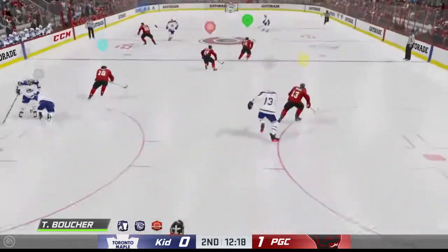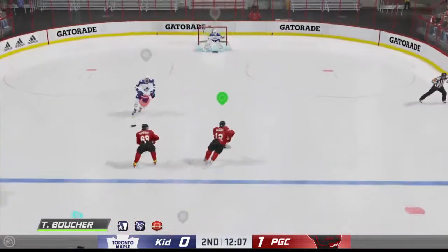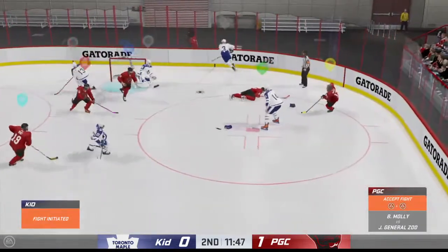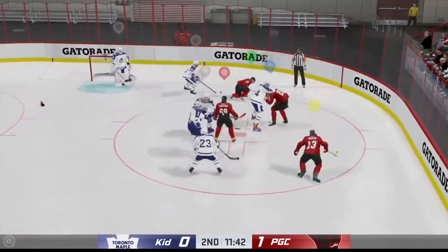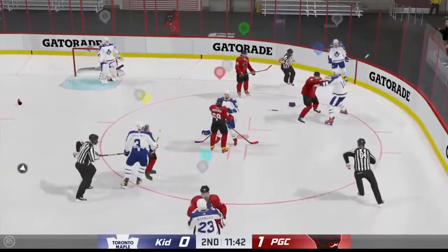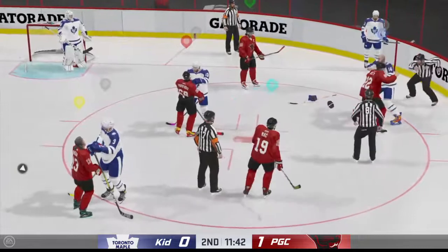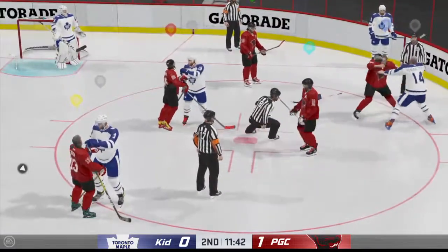George has got the puck. And look at this, a 3-on-1. And he's going after him here. Well, James, you run around like that, you're going to have to pay the price eventually. And what that means is you're going to have to fight. Here he goes. Good old-fashioned dog fight.